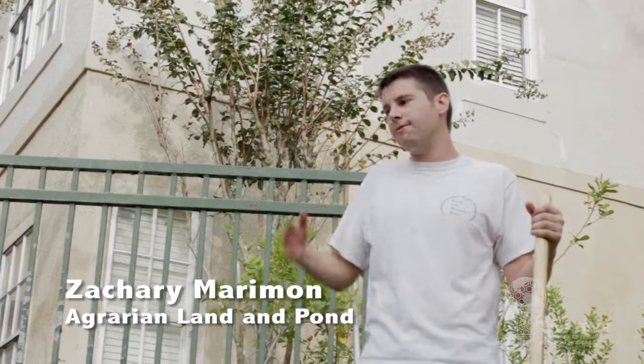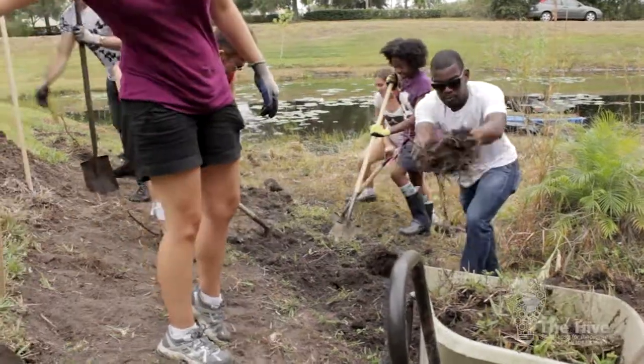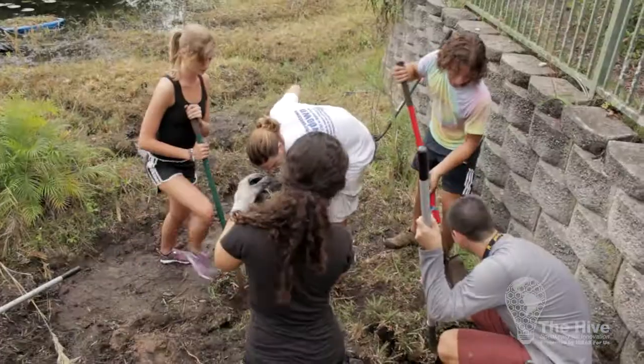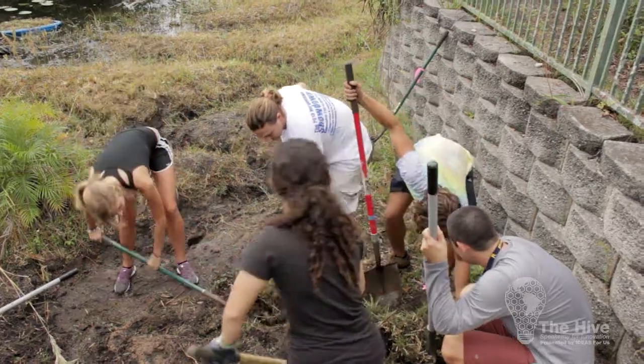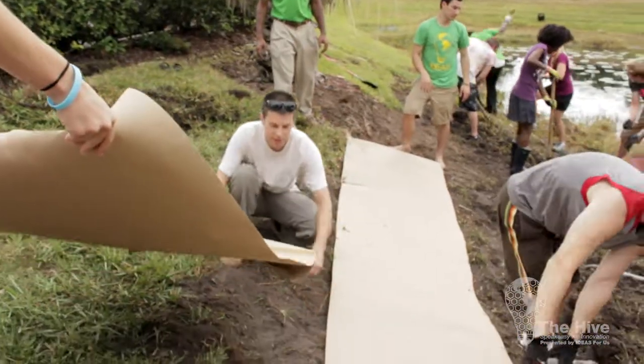About almost 10 feet out from the shoreline, we're going to dig out and rebuild the shoreline because it's so steep that water moves too fast through it and can actually inhibit plants from growing. And then we'll lay down weed fabric to prevent any of the weeds from coming in and put plants in at the end.